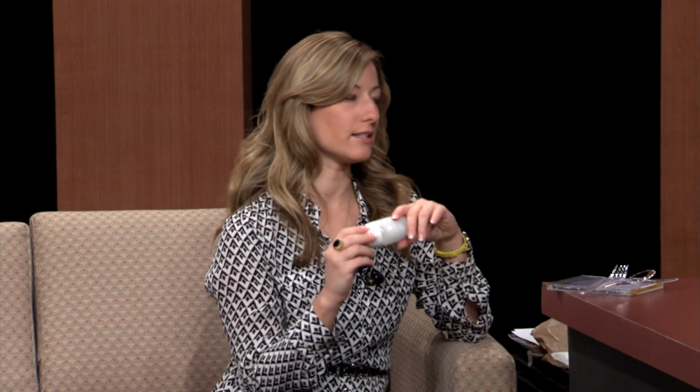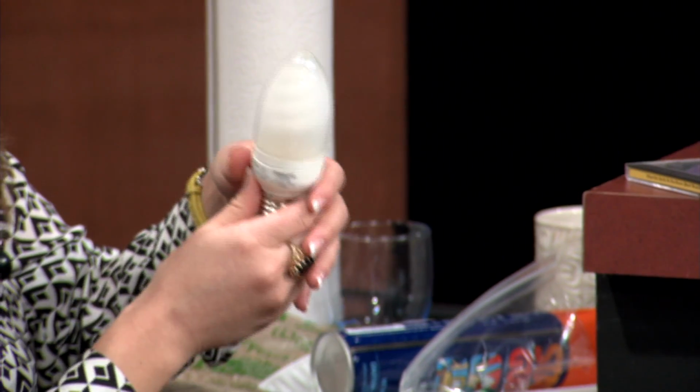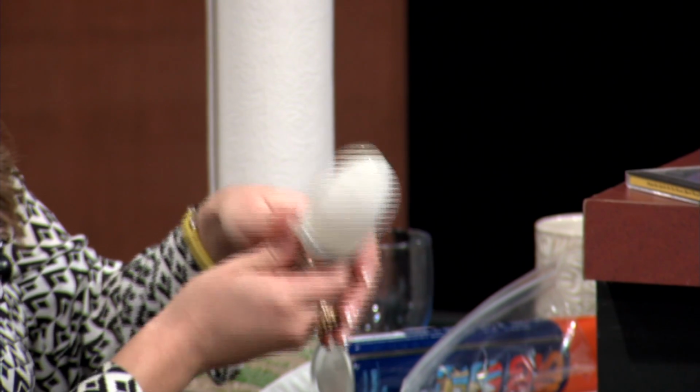I've got a light bulb up here, and of course the outside is a glass material. But with the bulb inside, it does have hazardous materials. So we don't want to put this in a blue bin. We also don't want to put it in the trash. So your light bulbs should go back to either the At Your Door program or a household hazardous waste program. All right.